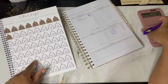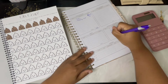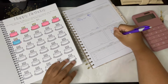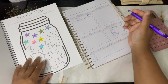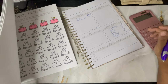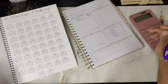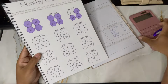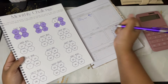For my old crap challenge, I want to put a decent amount in here. So I want to do 45. So I want to do three of them. So old crap, 45. I'm going to run out of space on here. It's fine. For my birthday challenge, I want to do 10. So that's only one of them. Just for you will be whatever is left over, which leaves $50. That's a lot. So let's do these two also on the monthly one. And that'll leave 35 for my scratch and save.